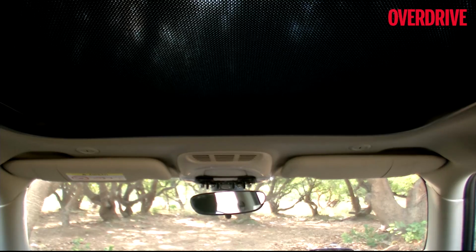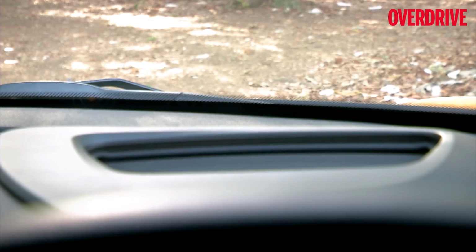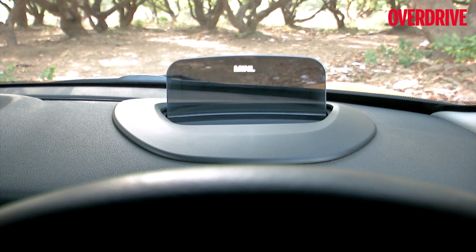Like for example, in this car, you do not get an inside rearview mirror that has an auto-dimming function. The fabric for the sunroof, it's so thin that I can still feel the heat coming in. You have a heads-up display that ends up looking like an aftermarket accessory. It doesn't feel as well integrated as the rest of the cars from the BMW branding.